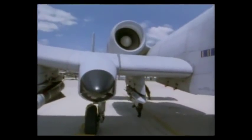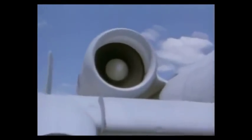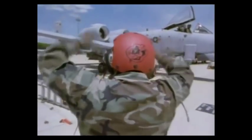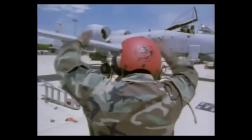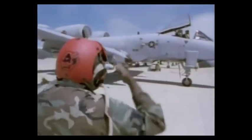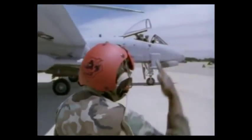Quite a bit of money has been spent on the airplane since its introduction to the fleet in terms of retrofitting the airplane. We now have a very capable air-to-ground computing system that helps us aim our weapons. It helps us aim not only the 30-millimeter cannon, but also all the gravity weapons that fall off the bomb. Good enough to win the Air Force's biannual gunnery competition in 1991.